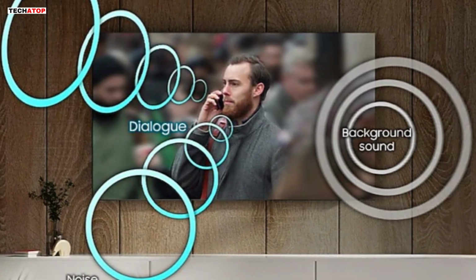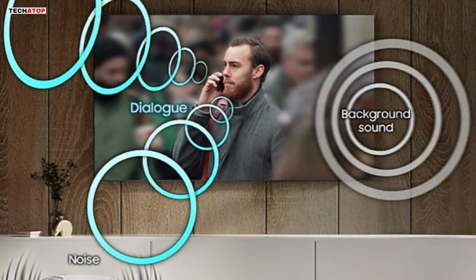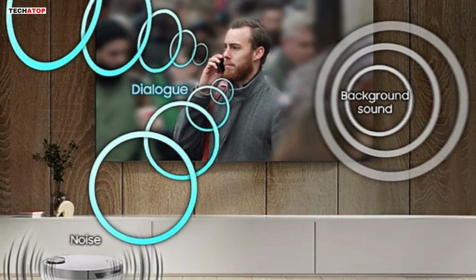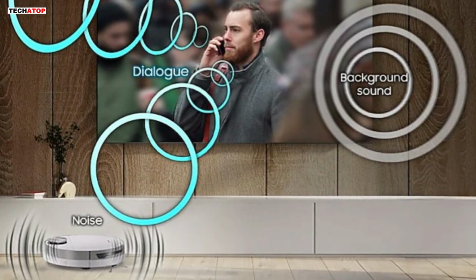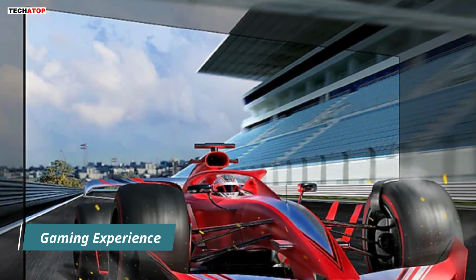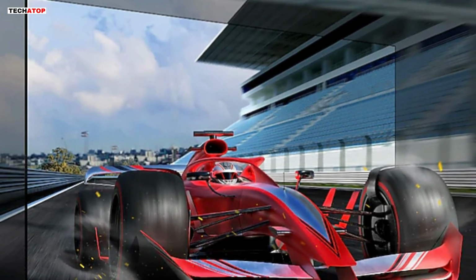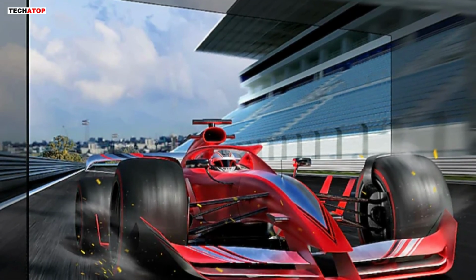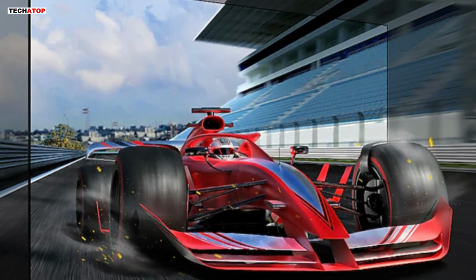The Active Voice Amplifier Pro is another great feature for people watching TV in loud environments. It uses AI to amplify dialogue over background noises, so you won't miss a single word, even if there's chaos happening around you. For gamers, the Motion Accelerator Turbo 8K Pro and AMD FreeSync Premium Pro support provide seamless motion with virtually no lag. You get a smooth and uninterrupted experience with crisp visuals, even during high-speed gameplay.